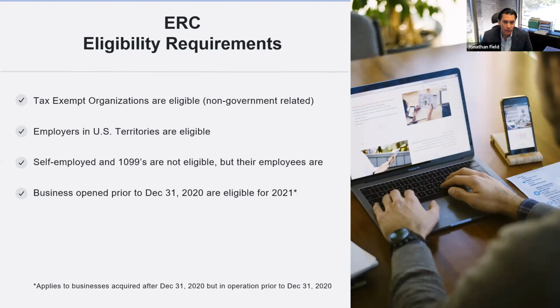Now, a couple things: if you're self-employed, 1099s aren't eligible for this. You have to pay with W-2 wages. This is not independent contractor or 1099. These are wages that are reported to the IRS on a standard payroll tax return, such as a 941 or 944. Another thing is that businesses that open prior to December 31st, 2020 are eligible throughout 2021.